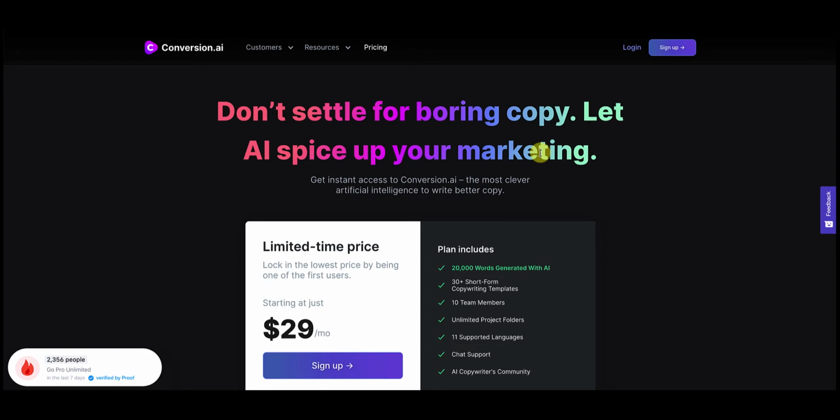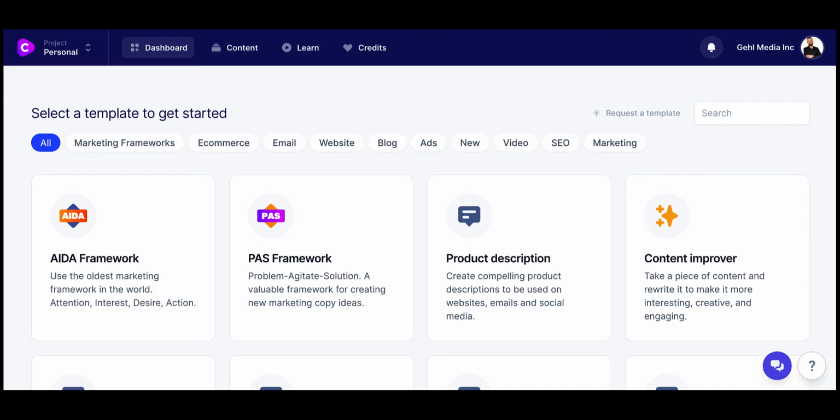So when Conversion.ai came along and I jumped into the beta group, I was pretty excited. Now, I didn't do a review for this right away because I wanted to see it evolve and give it a few months and play around with it. And now that I have, I feel like it's time to give it a fair review. So I'm going to pop in here to Conversion.ai to the dashboard.